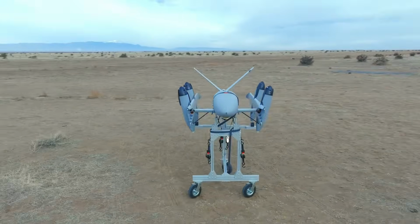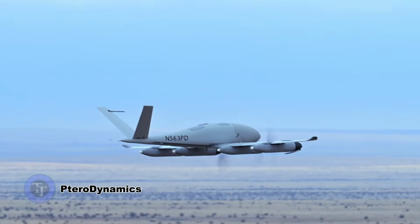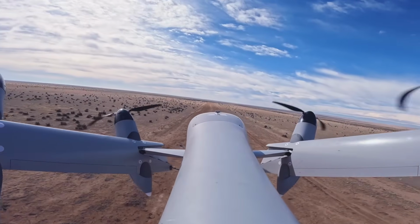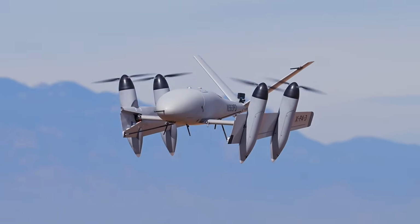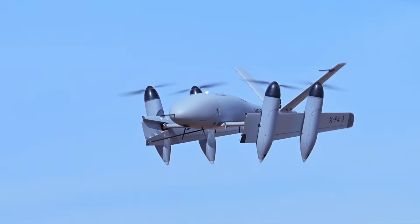This drone doesn't just fly, it transforms mid-air. Watch this. Meet the Terradynamics XP4 Transwing, and trust me, this thing breaks every rule you thought you knew about drones and airplanes. Most aircraft have to pick a lane. They either hover like a drone, or they cruise long distances like a plane. The XP4 says, why not both?